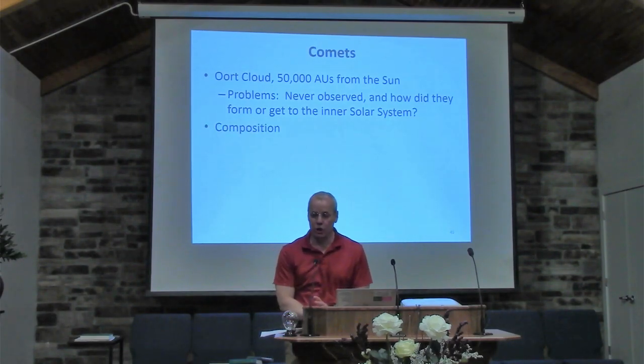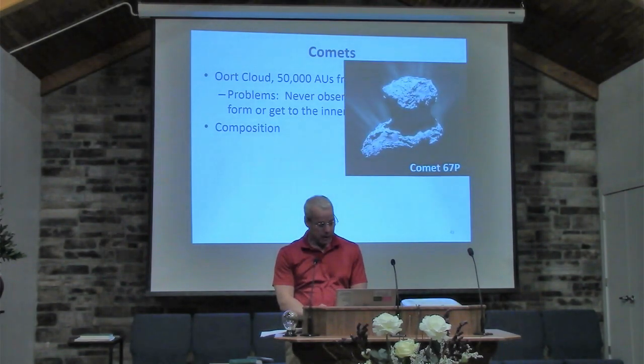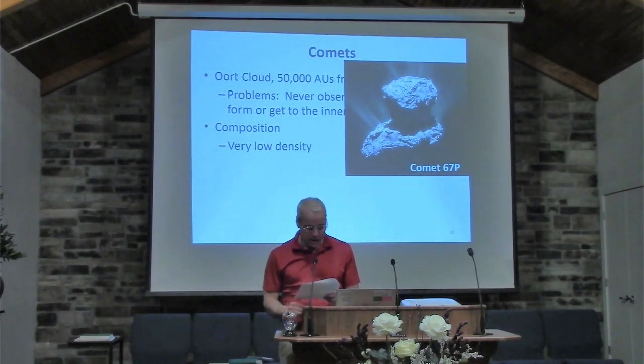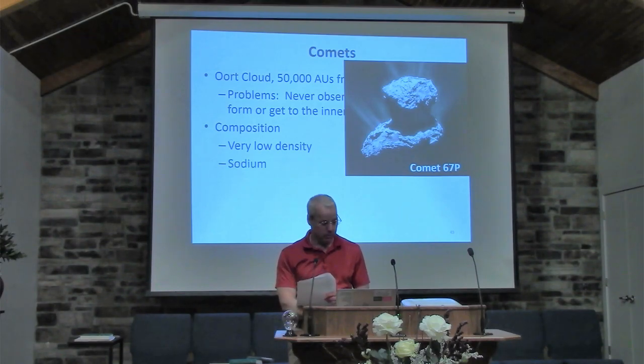Well, let's look at the composition of comets, and I think you'll agree the hydroplate theory is a better explanation. This is the picture of the comet that I told you the European Space Agency landed on and brought back samples. They determined it has very low density. They said it's 72 to 74% empty space. It has sodium on it, salt.